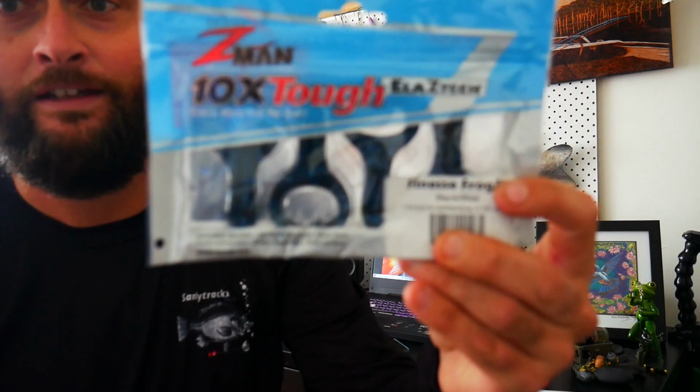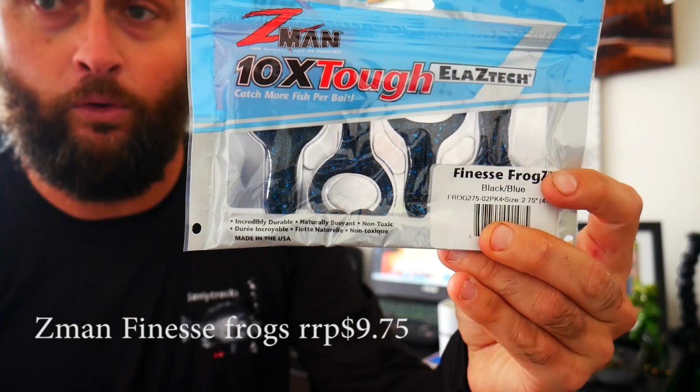Okay guys, so my number 1, I personally don't throw them around heaps, but they are definitely my favorite lure to throw around because they are super versatile, they're super forgiving, and you can literally throw these anywhere and they will always come back to you. They are frog lures. Now there are quite a few on the market.